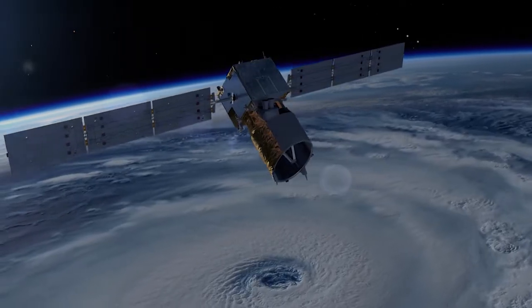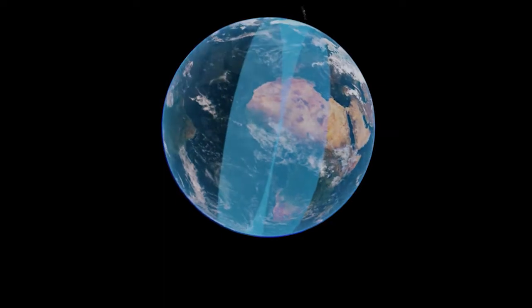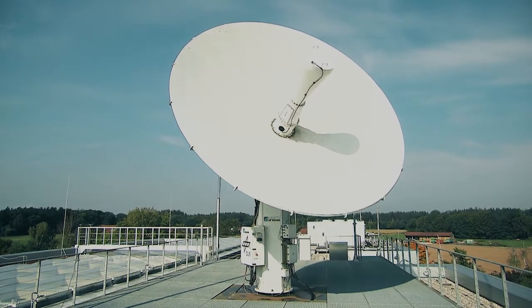This will look down to the Earth in a polar orbit, will dump every 90 minutes the data to Svalbard. That will be distributed to all the European meteorological institutes. And then when you're sitting at home on your couch, you watch the television and you see a weather forecast that is much better than we have it today.